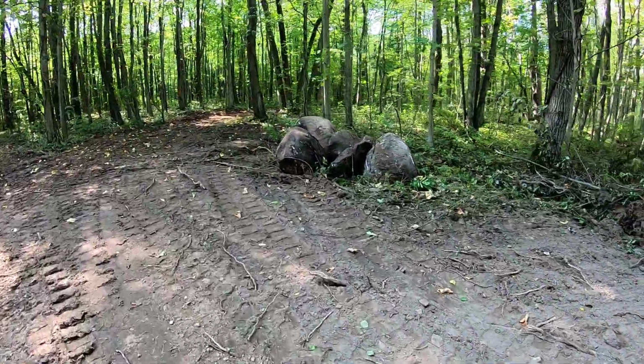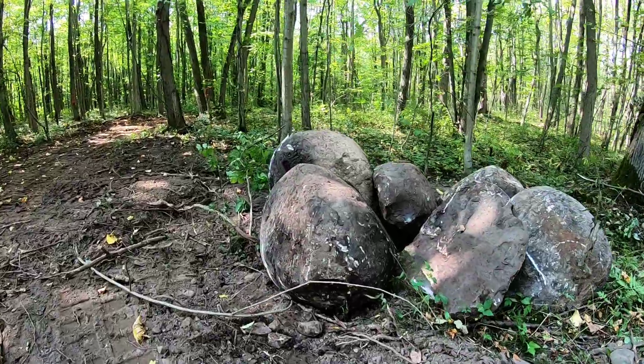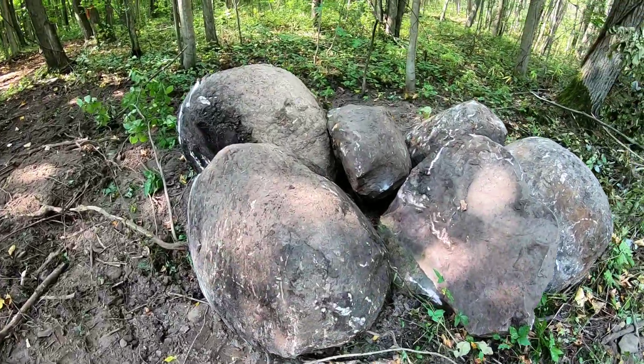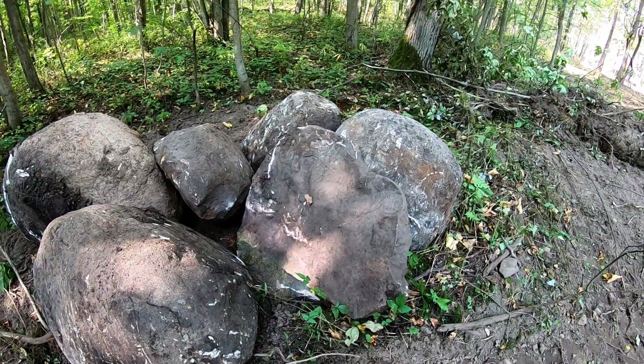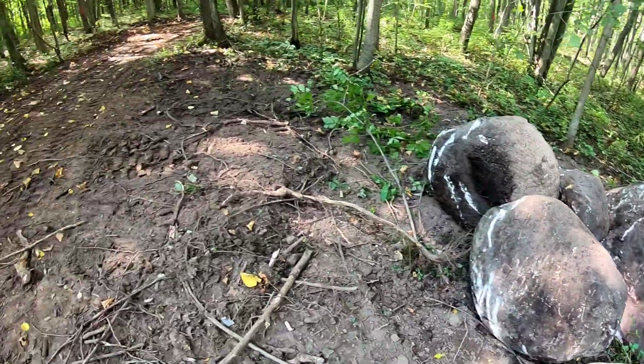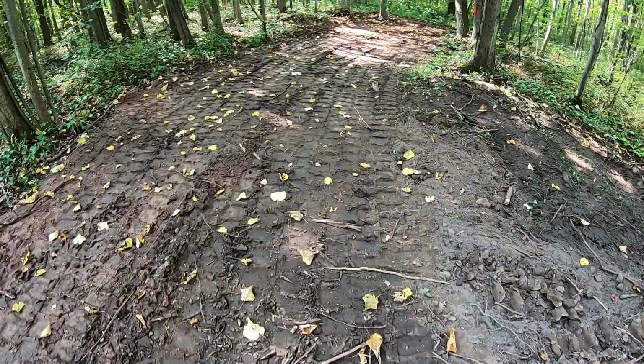So here's a few of the boulders that I dug up out of the stone pile or stone wall here. And these will make some good sitting rocks down along the margin of the pond. And I've got quite a bit more to do over here.